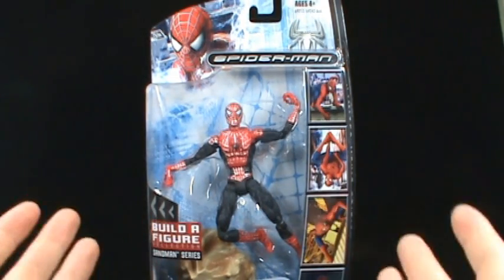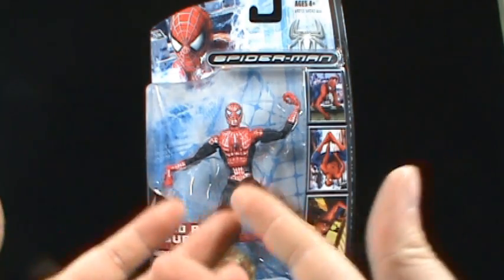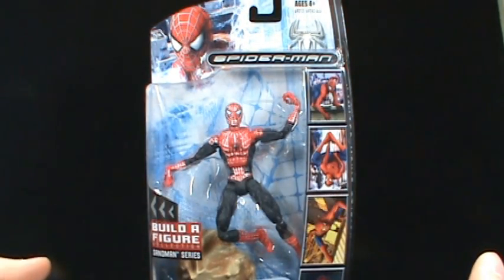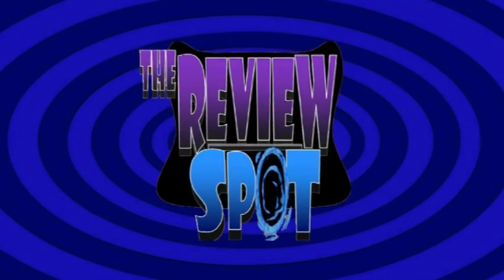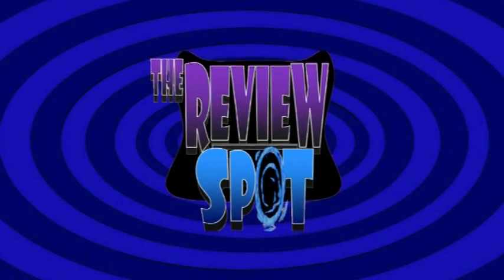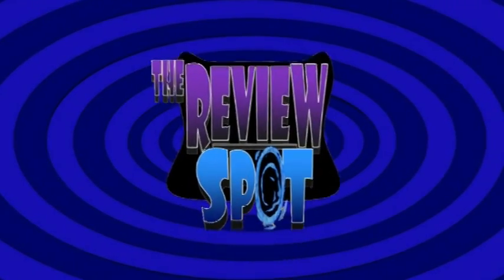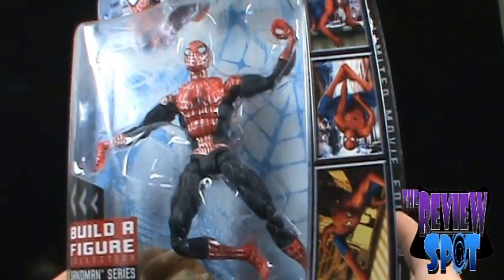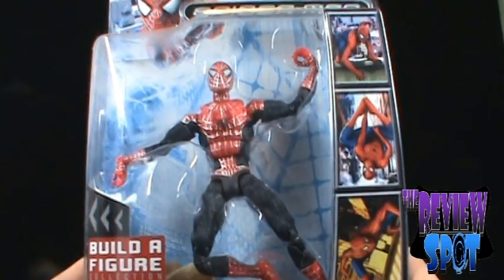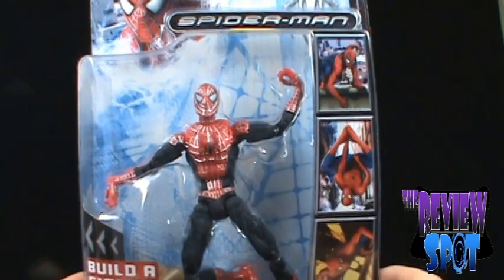And in the next series of spots, we're going to be looking at the Marvel Legends Spider-Man 3 figures. Starting first, those reviews, today's toy spot, we're going to be looking at Spider-Man in his red and blue costume. Not really quite red and blue. It's more like a dark bluish gray, but you get the idea.